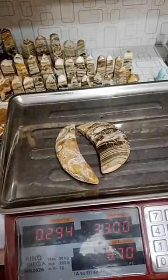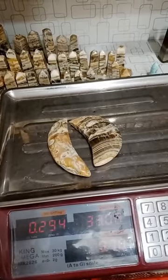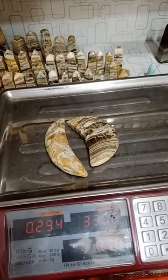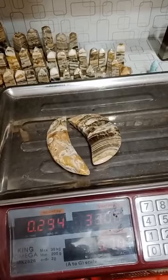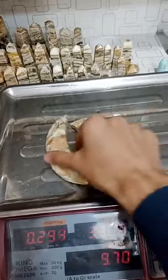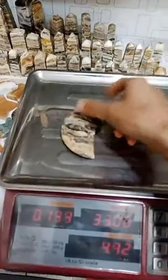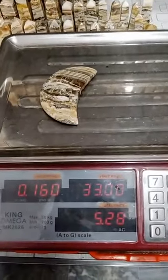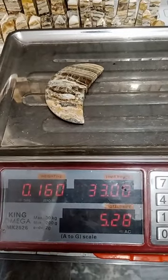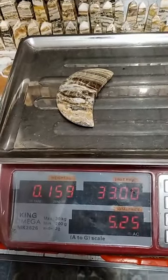Just the large one, please. Two baskets. Okay, this one, please confirm. You want to buy this one. This one or another one? Yes, okay, so it goes to your basket.